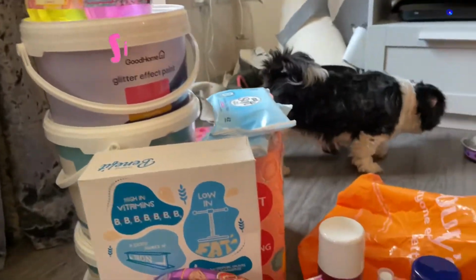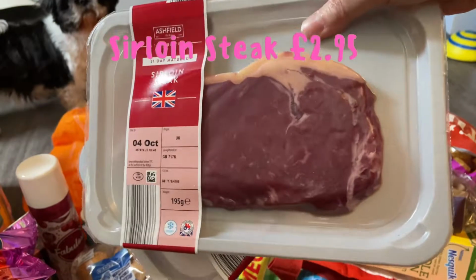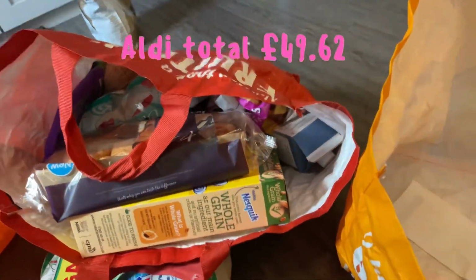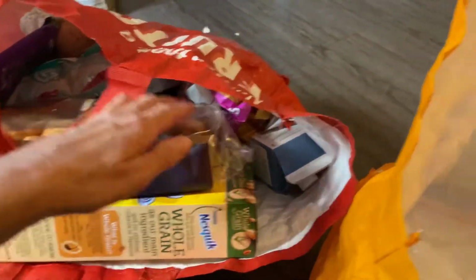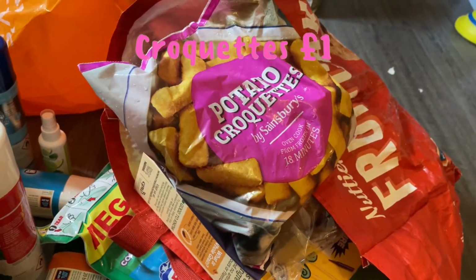Last but not least in Aldi, I got a couple of sirloin steaks. Right, Sainsbury's next. I need to do these because they've been out of the freezer for a while. They still feel hard though. Chloe's potato croquettes. I just got one of those.